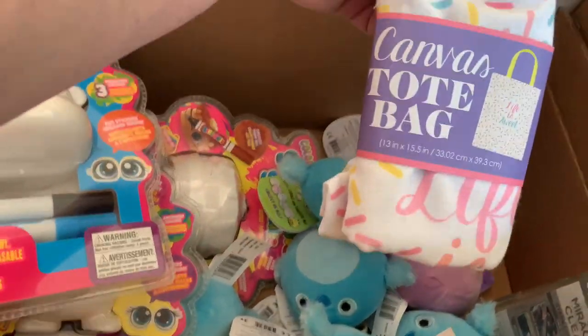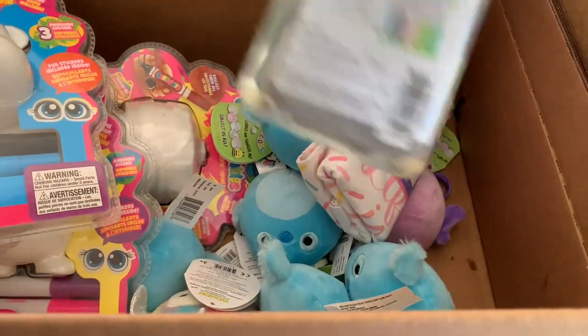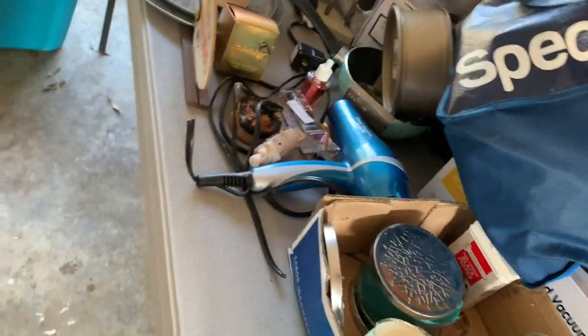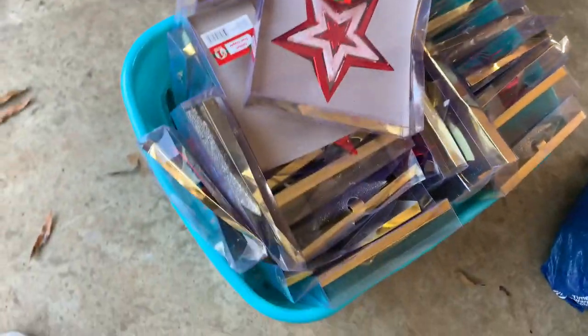Then this canvas tote bag. And I think this right here was found at TJ Maxx. It's a Miracle Clear stainless steel cleaner. Then we're going to Family Dollar now, okay? So over at Family Dollar, we looked in the dumpster. Well, I looked in the dumpster and all of a sudden I saw all these Christmas tree topper stars. Why I got these things, I will never know.